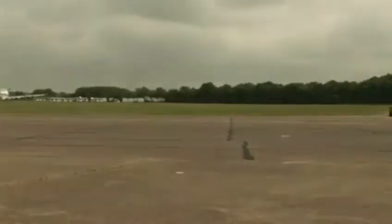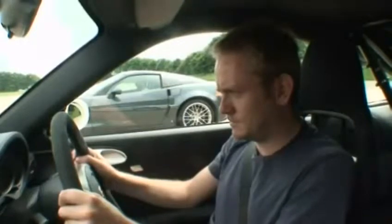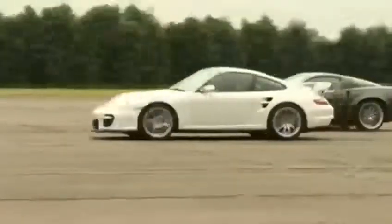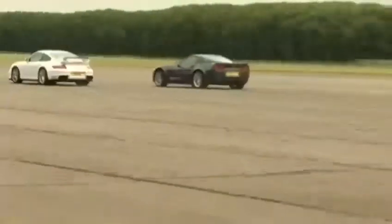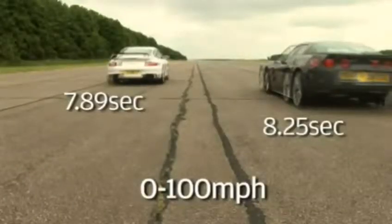Let's have one more look at that, but this time in more detail. 3, 2, 1, go! Right, sure enough, the Porsche got an early lead, up to third gear. I've also got change-up lights and a slightly better gearbox. It's an R1. The traction in this is just not as good as the Porsche.